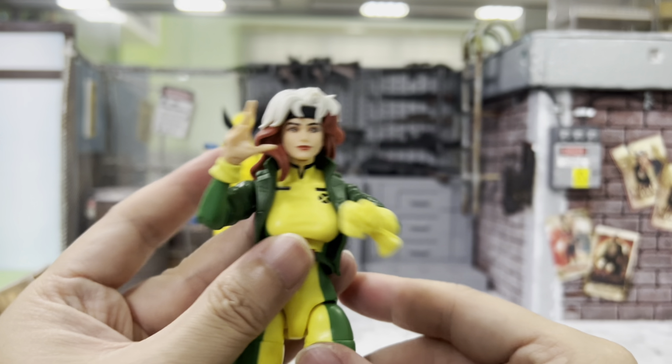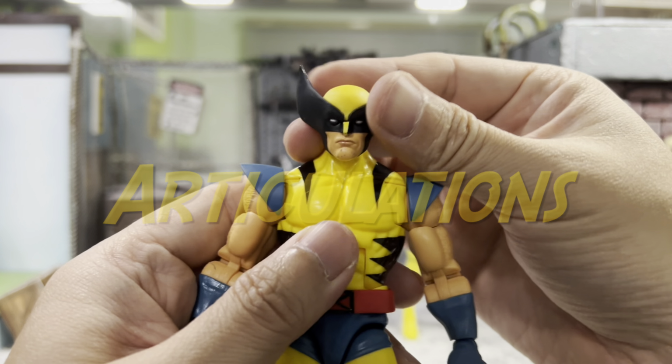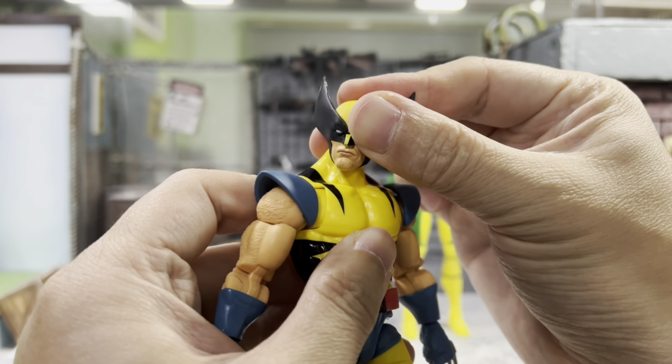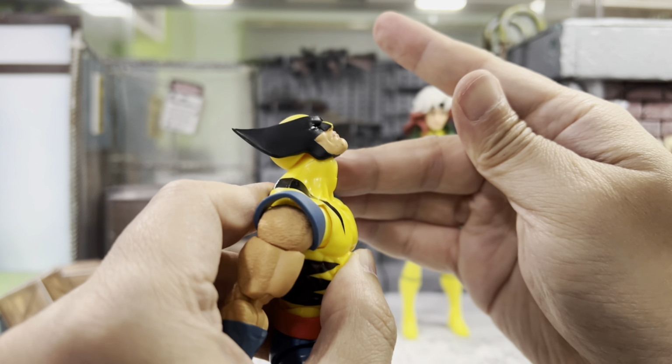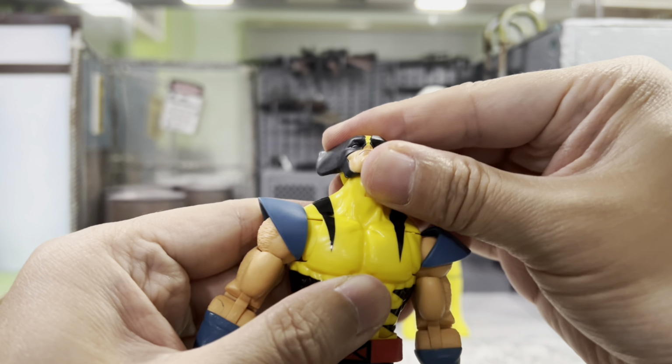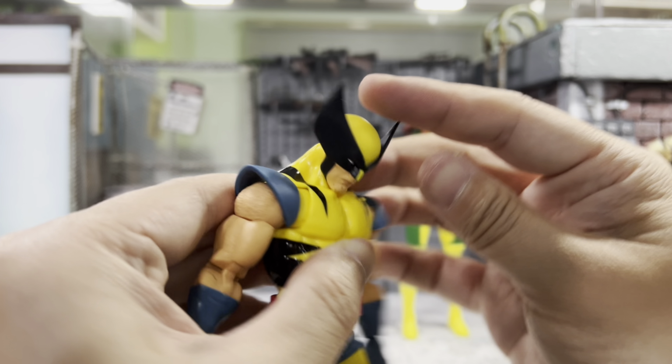I will start with Wolverine this time, so he can look to the left, look to the right, no issue. Looking up, yes, very much. You can even do a flying off the plane pose, and the looking down is even better.